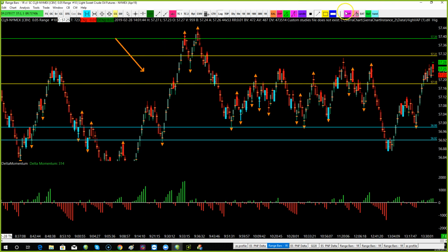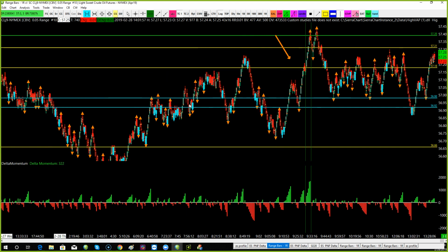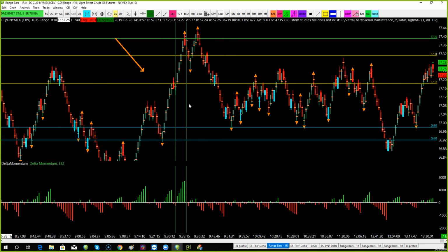So I'm looking. The first thing that catches my eye, see on this big push, it's the single biggest delta wave to the upside on a 5-range chart. It's hard to argue with it. You can go all the way back through the whole 24 hours. That's the biggest push. So that coincides with this bar, I'll draw it better, right here inside the yellow zone.